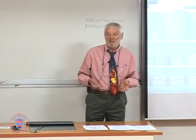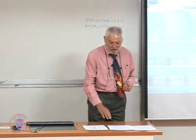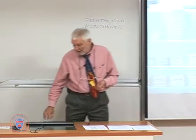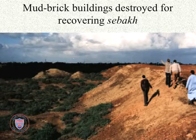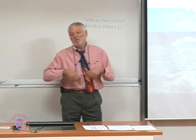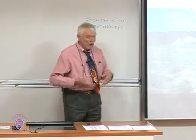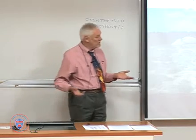Research at Amarna discovered that they had actually been found in 1887 when a local woman was digging into the site. She was digging for what was known as sabak. Sabak is the remains of mud brick buildings. Well, mud brick is made using dried straw and other organic material. And when mud brick decays, it makes an excellent fertilizer.